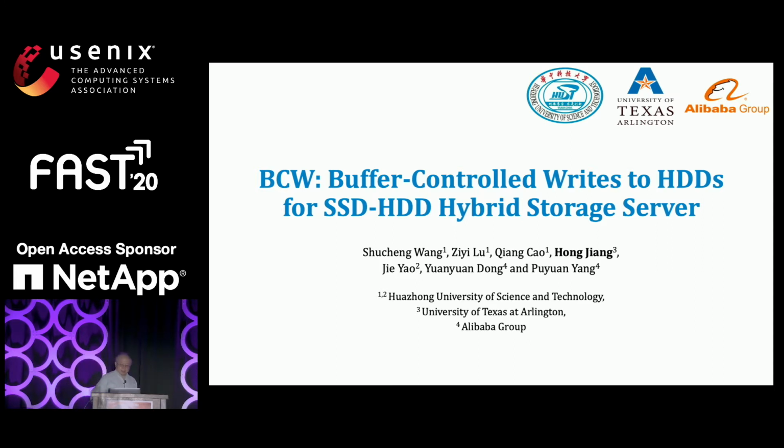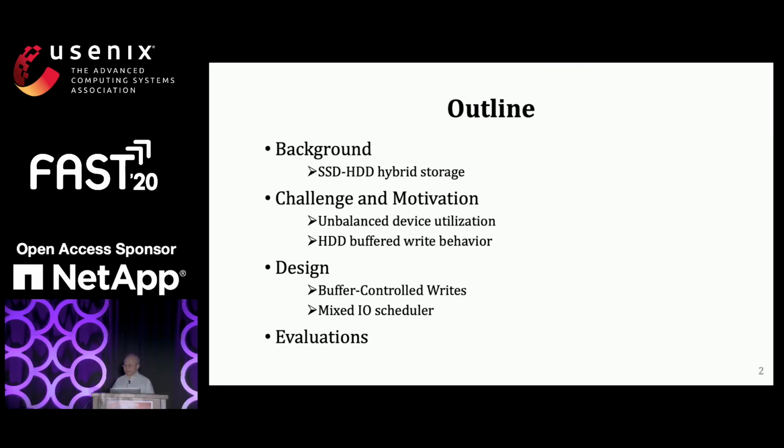So what I'm going to do first is to give you a background about this hybrid storage, and then present some of our observations, very interesting ones, including the lopsided device utilization, and also the very interesting HDD buffer write behaviors, which in turn motivate us to design this BCW scheme, and also a mixed I/O scheduler that enables the final optimization. And then I'll present some of the results.